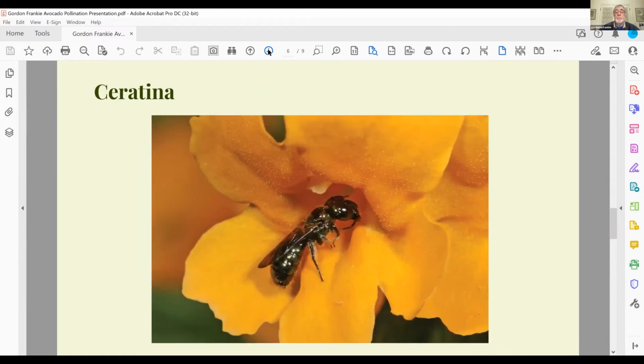Next slide. This is another bee that we think is extremely important in the pollination of avocados. This is the genus Ceratina. It's a small carpenter bee. This is one here that is visiting one of the small native plant flowers, but this is just to show you what the body looks like. And when this bee is active, and there are several species in California that are active on avocado flowers, the bee will be full of pollen, and it travels around and goes to avocado flowers very nicely, in addition to the native plants that we planted.